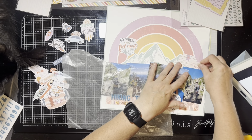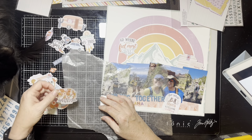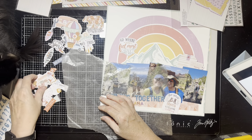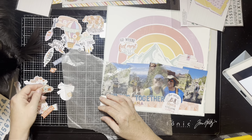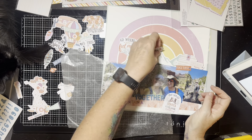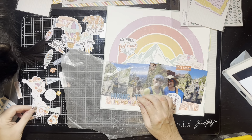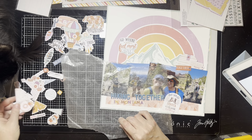I just didn't have the room down underneath there. So I'm going to find two little pieces of ephemera. One says Together and one says Road Tripping, and those are going to go in the upper right. I've also got this little phrase that says, "Go where you feel most alive," and that's going to go in the upper left, but I haven't built out that cluster in full just yet. I find that little camera, but that doesn't stay up there. It's going to go in the bottom, actually. Here's where I find the Together, and then I'll find Road Tripping. Oh, sorry, it's already laying there.